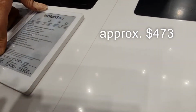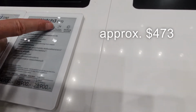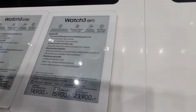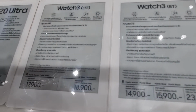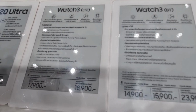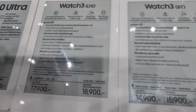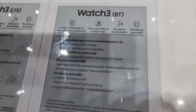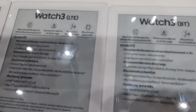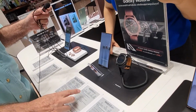14,900. And BT means Bluetooth only. This one, LTE, means eSIM. If you're not connected with the telephone, when you go outside to do sport, you can talk with it. And it has a different phone number? Any operator is not the same, so you have to contact the operator. So you have to put in a different eSIM, maybe the same phone number, maybe a different one. Some telephone suppliers give you the same number so you can have it on both. And there are only two models here.